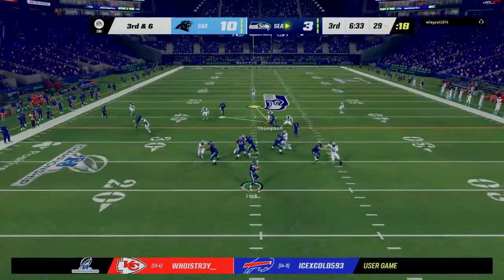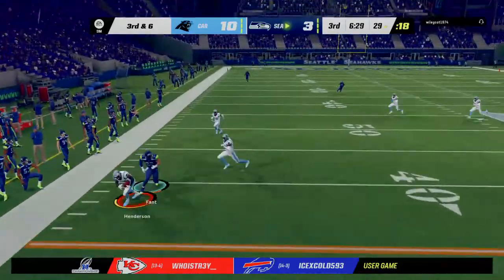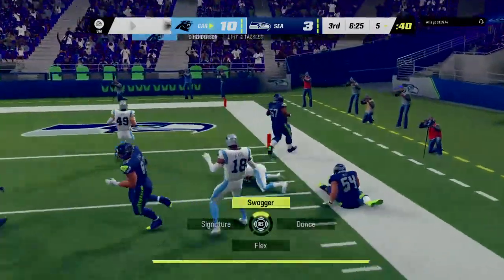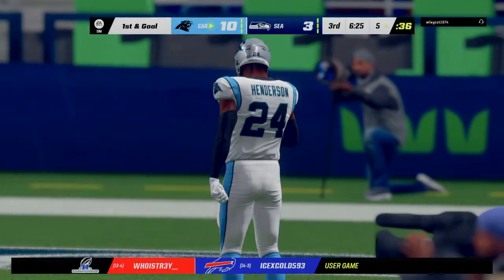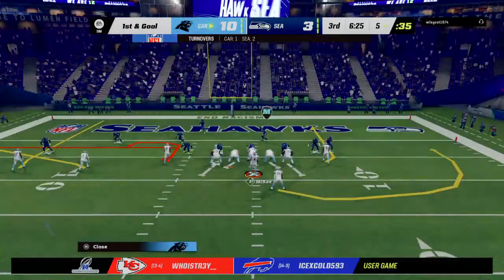First throw now for the backup, Locke. And this throw will be intercepted. It's C.J. Henderson picking it off, and the Panthers are going to take possession of the football. Tough one there. First drive of the third quarter, throw an interception, and now they could be in an even bigger hole if they can convert this into points.